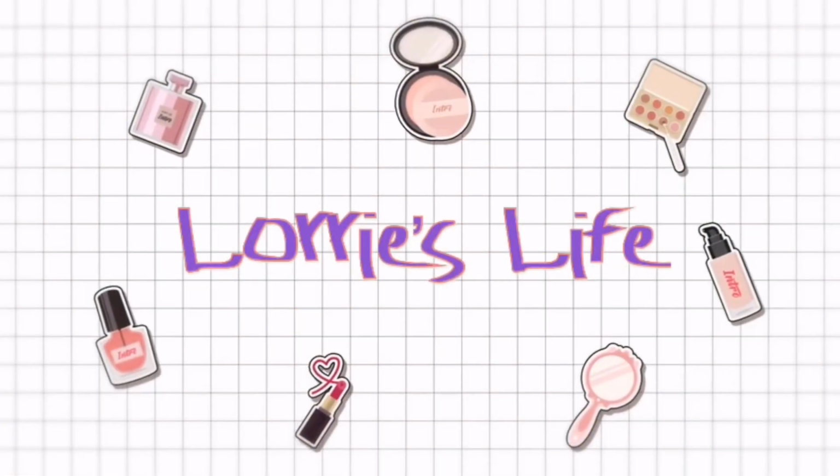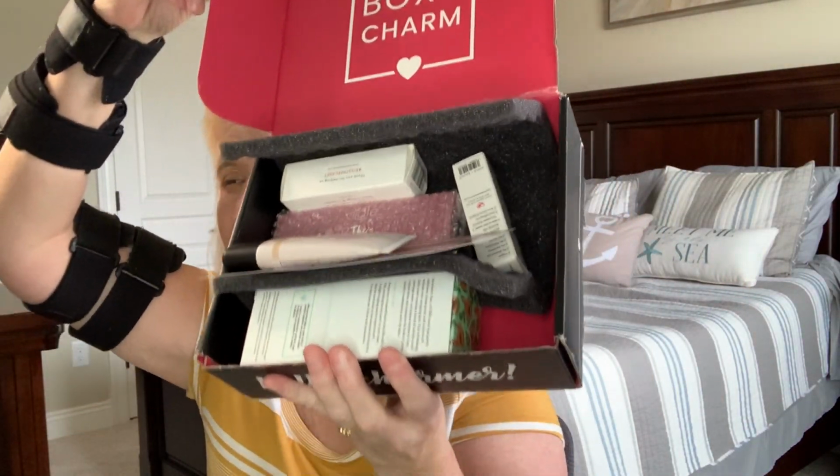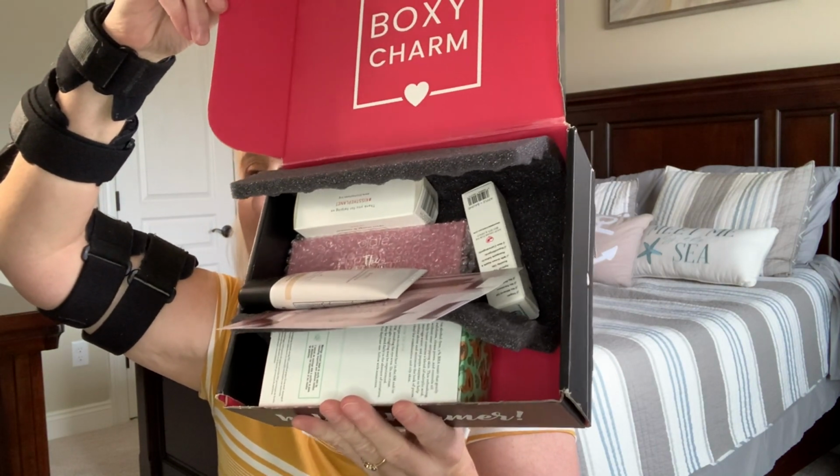So today I have my BoxyCharm base box to open. Stay tuned. Okay everybody, this is what my box looks like inside. So let me tell you a little bit about BoxyCharm real quick.